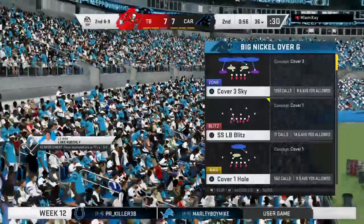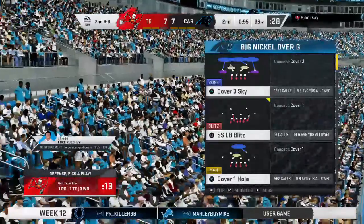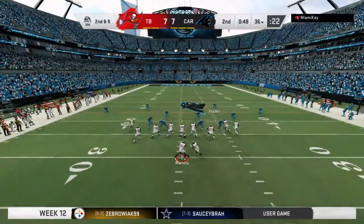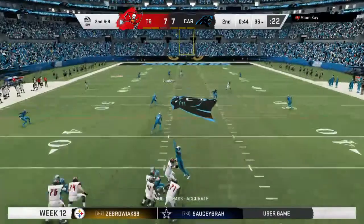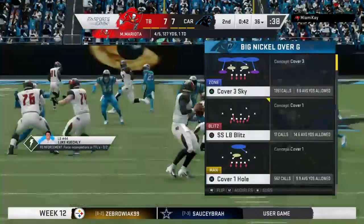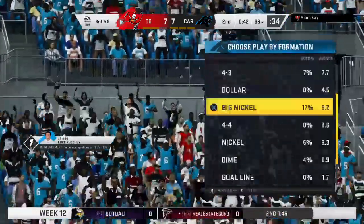Brings up 2nd and 9 at the 36-yard line. The run only got a yard. Off the play fake, Mariota. And going deep for Hill. And this is going to wind up incomplete. The coverage there too strong on the deep ball, and now they face a 3rd down.